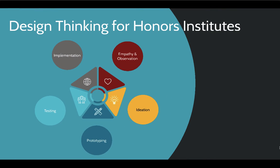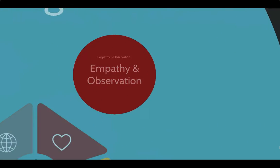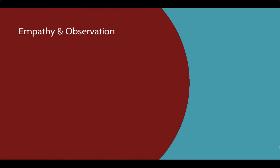Let's look at design thinking specifically for honors programs. So if we look at these 5 steps, let's dive into each of them. When we're doing empathy and observation, it replaces our traditional research. We're used to doing reading, writing, and data, which are really important steps, but we can actually augment those by doing empathy. So what we want to do is first identify our entire audience and team.